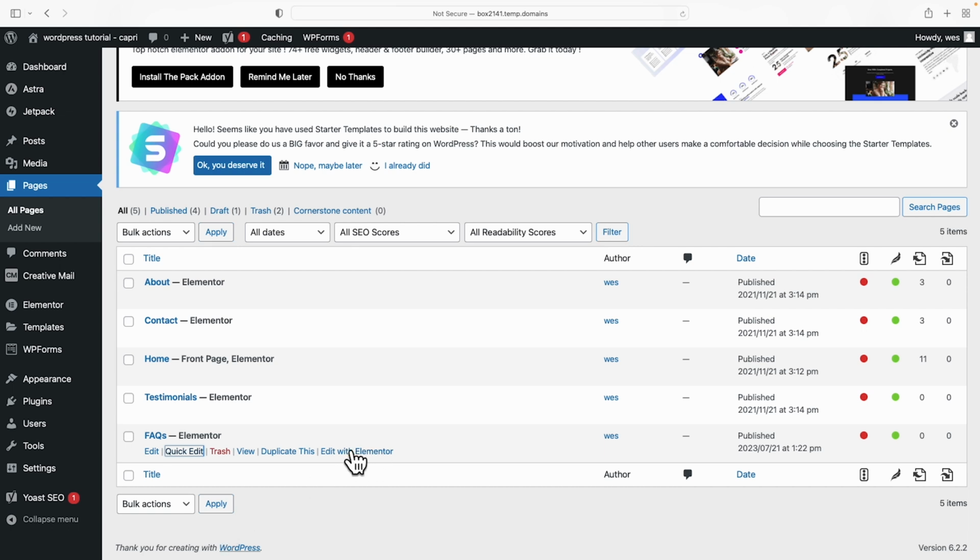Then you just click on Edit with Elementor. You would edit it the exact same way we've done for all of the other pages. You'd find the right block, you'd customize it. You know how to do it by now.